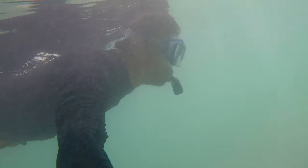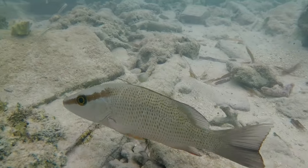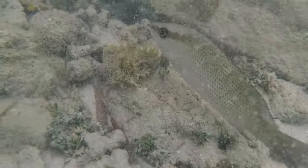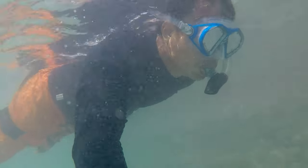Among other things, Dry Tortugas is well known for snorkeling and scuba diving. In fact, due to its shallow waters and treacherous reefs, a lot of ships were lost in this region dating back to the 1500s when galleons and pirate ships once navigated these waters.